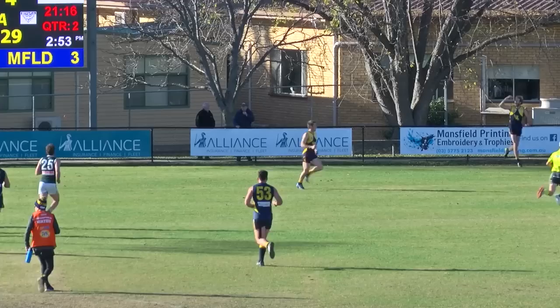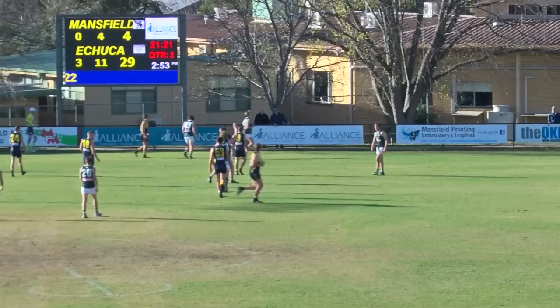Half time in the netball, fellas. Yes, mate. Mansfield 24 and Echuca won the quarter there, 20. Okay. Tight go there, go girls.